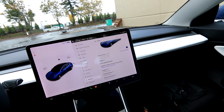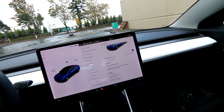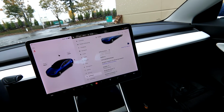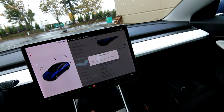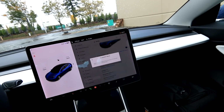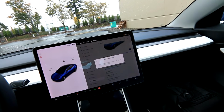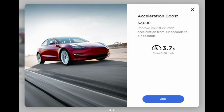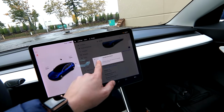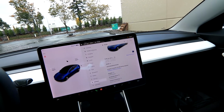So there is a performance version of the Model 3. The performance version really employs the same electric motors and battery as a regular dual motor long range like this one. So it does make sense being able to do a software update and improve the performance, because the performance Model 3 does 0 to 60 in 3.5 seconds. The performance Model 3 is a decent amount more money. So maybe if you're not fully committed to a performance one and you're thinking about it, this might be a nice compromise with that acceleration boost upgrade.